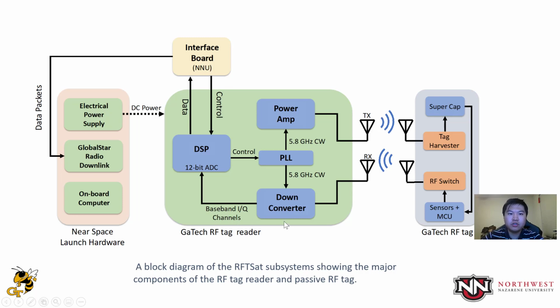And this is the functional block diagram of RFSat that is related to the RF system. The IB board is the master control processor of the RF system payload. When it's time for the RF system to turn on and collect data, the IB communicates with the EPS and requests DC power. When powered on, the DSP turns the phase lock loop on and starts transmitting a continuous wave signal that is both transmitted to the tag and used as the LO for the down converter.